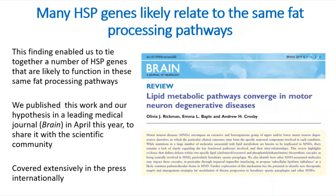So we were able to bring all of these thoughts and this data in the published literature together into a paper that we published earlier this year in April in a wonderful medical scientific journal called Brain, so that all of those thoughts, what we would call a hypothesis, are available to the wider scientific community.